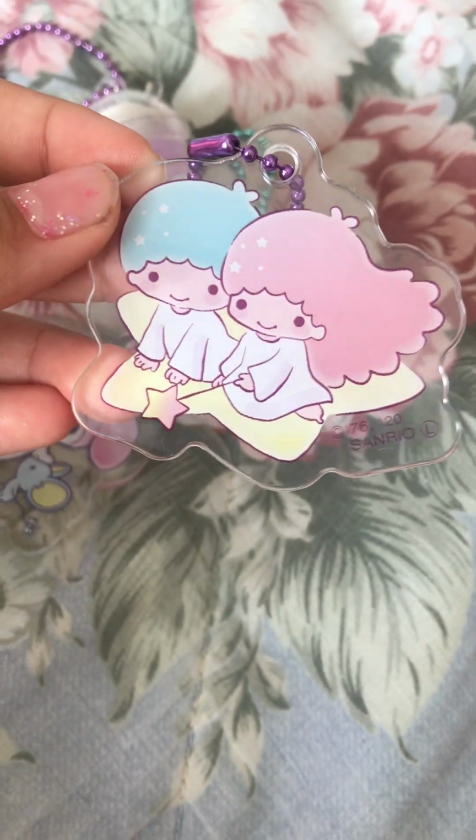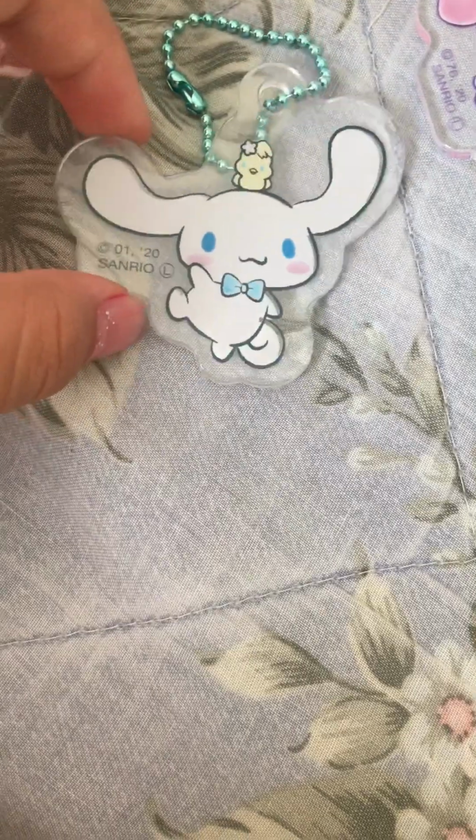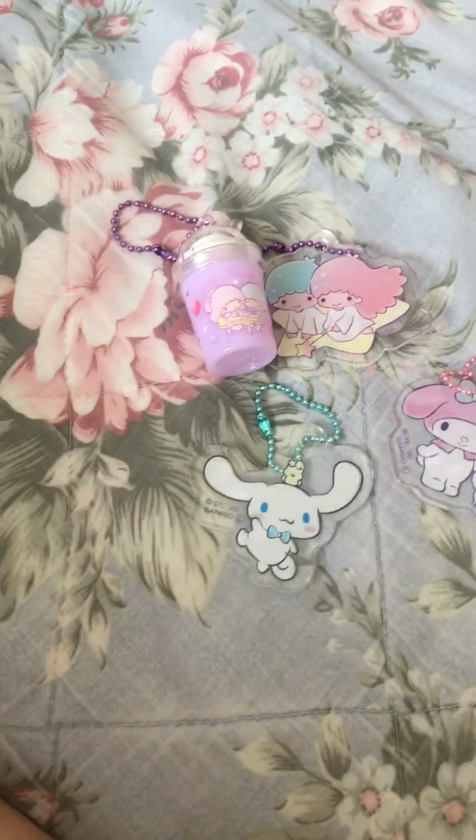So here's the Little Twin Stars. Yes. Here is My Melody. And here is I don't really own much of Little Twin Stars, but now I do. Look. But oh yeah, let me show you. Oops. Don't look at my dogs, bro. I'm gonna literally wear slippers. Anyways, here you go. Oops. So here is the My Melody one.